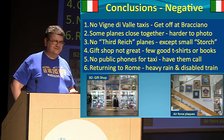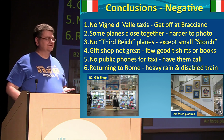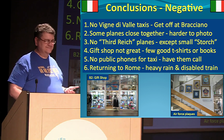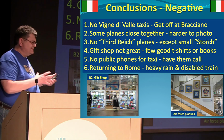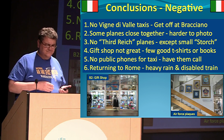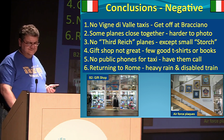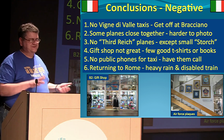Now here are the negative ones. There's no Vigna di Valle taxi, so get off at Bracciano, as we found out. Some planes, as I mentioned, were close together, so it was a bit hard to photograph at times. And no Third Reich planes, except the small Storch. It wasn't that I was looking for Third Reich planes, but it was just an observation.